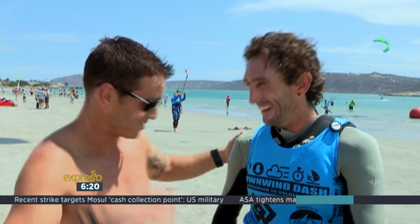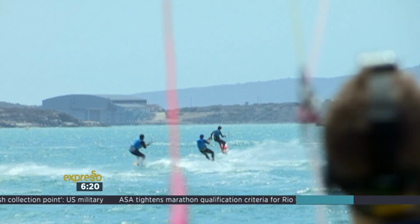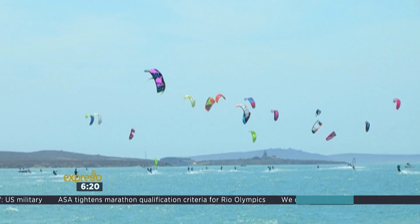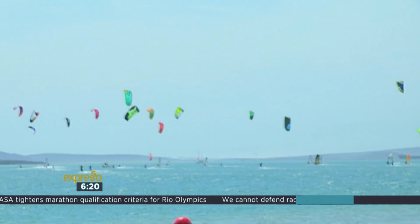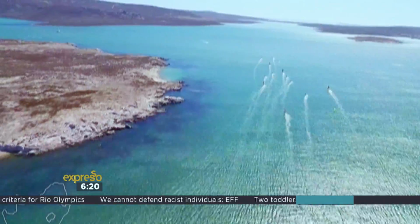And you can go as fast as you like and break a world record. Dude, thank you so much, man. All the best of luck. The wind conditions varied, with strong gusts at the start but light wind towards the end. And with the advantage of a hydrofoil board in the lighter conditions, Jerome Bonnu from Mauritius won this year's dash.